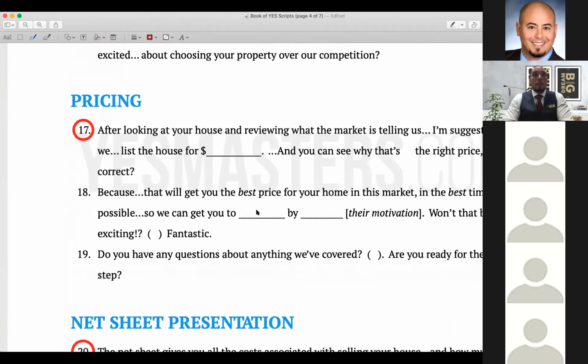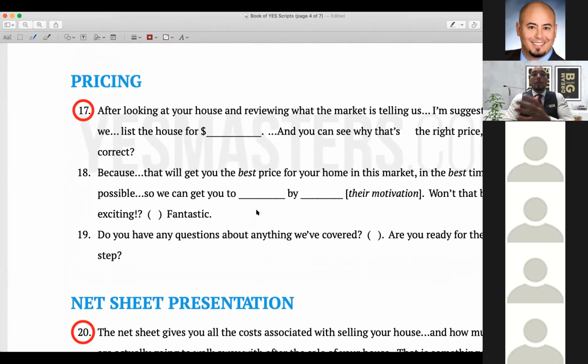And then, of course, once you've done your CMA, you're going to go into what you would recommend they list the house for. It says, after looking at your house and reviewing what the market's telling us, I'm suggesting we list the house for $449. And you can see why that's the right price, correct? You've shown them the comps. They understand why their home fits in the box that you're putting it in or the price range that you're putting it in. Make sense? Yep. Awesome. Yes.